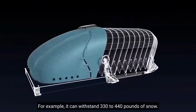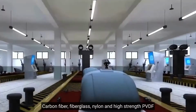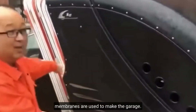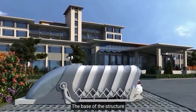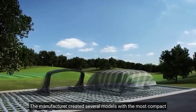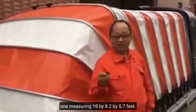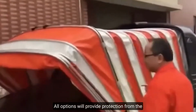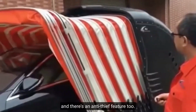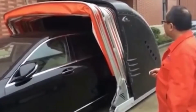For example, it can withstand 330 to 440 pounds of snow. Carbon fiber, fiberglass, nylon, and high-strength PVDF membranes are used to make the garage. The base of the structure is high-quality stainless steel. The manufacturer created several models with the most compact one measuring 18 by 8.2 by 5.7 feet. All options will provide protection from the wind, dust, UV light, and precipitation, and there's an anti-thief feature too. The service life of the structure is 30 years.